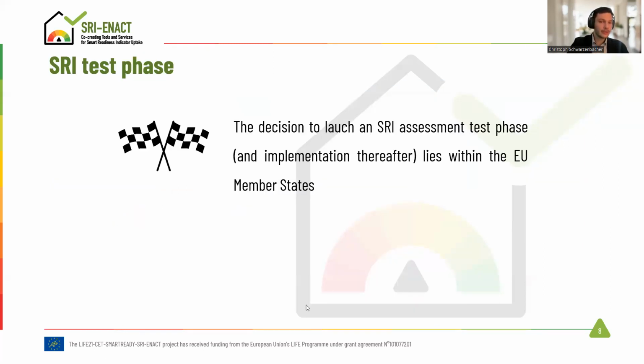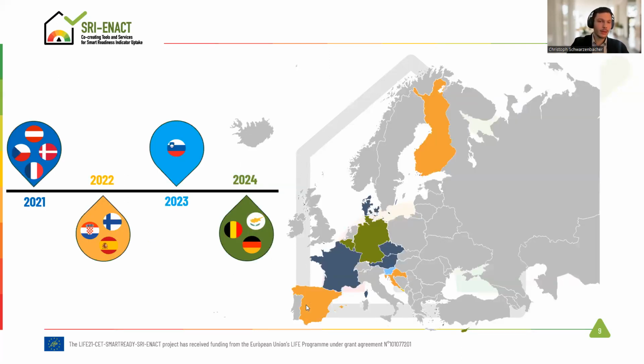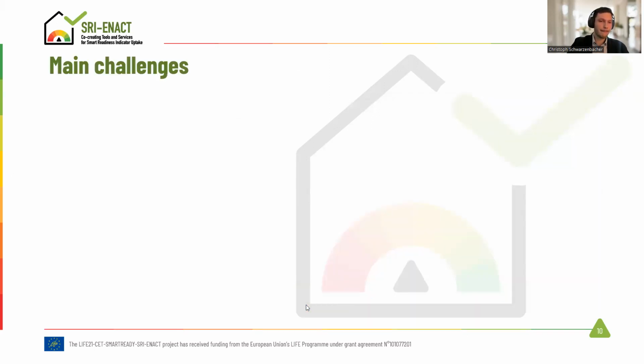Two more important things to mention again. The decision to launch the SRI assessment phase is up to the member states, and there are still no formal SRI certifications issued without member state agreement. So there is no policy on that. Another overview of the member states which are testing SRI. We already mentioned all of them.